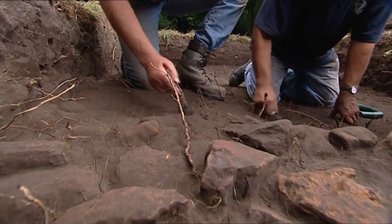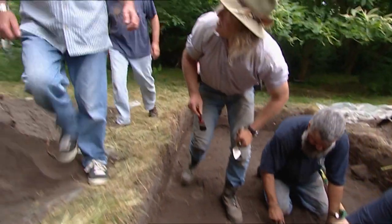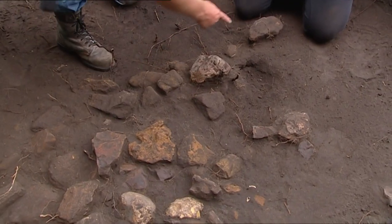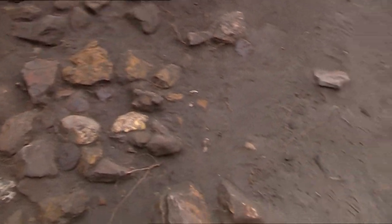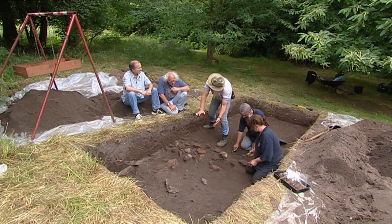Phil's getting very excited by what's coming out of Trench 1. Phil, is that just a scatter of stones, or is it something more significant? This is definitely something more significant, Tony. This is a pile of stones, but the important thing about it is it's actually got some shape to it. Look, there's a deliberate straight line along there. There's another one going out there. This is not just a pile of stones that have come down at random within the hill wash. This is a deliberate pile of stones. And I honestly believe that we are looking at an Iron Age or Romano-British surface, just like you're sitting on a surface now, maybe 2,000 years old.